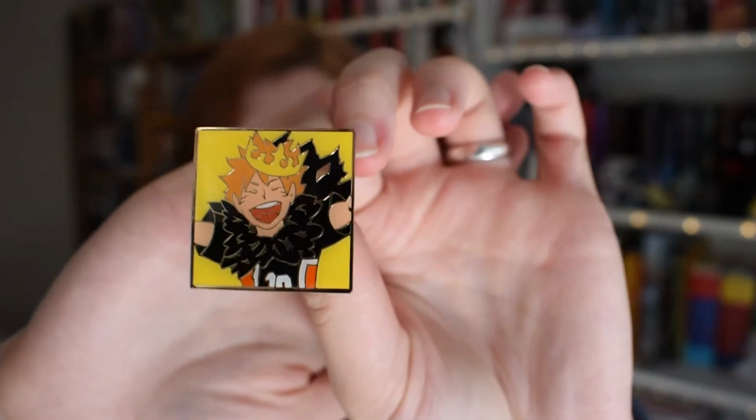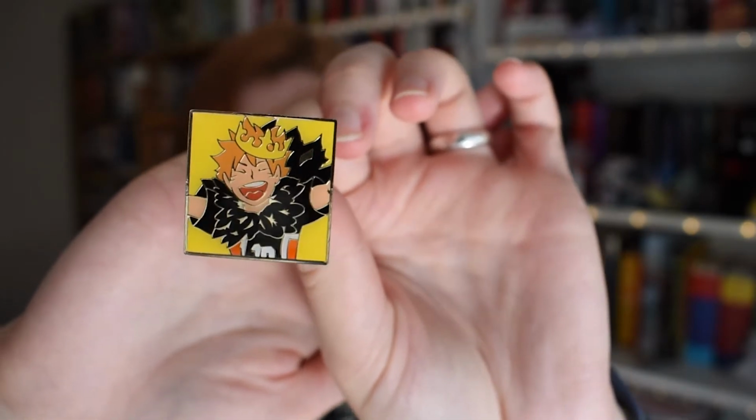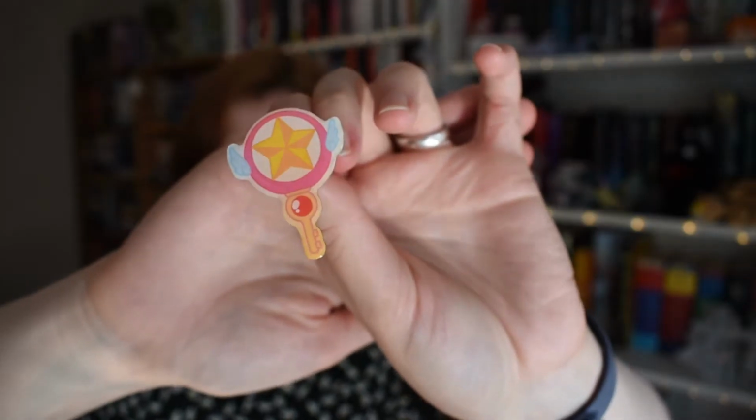I have Hinata on a pin from Haikyuu. If you've followed me for a while, you will know I am a huge fan of Haikyuu, and when we went to Japan, we went to a couple of the Shonen Jump shops and they didn't have a lot of the pins left. And then I got given a little mystery box as a present from, I believe it was Sarah from Copsy Ann, at one of our blogger meetups, and it had this little pin in it.